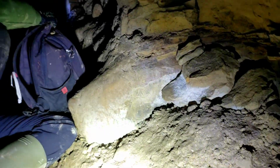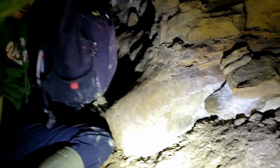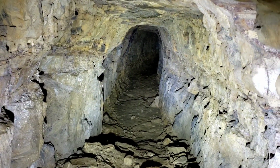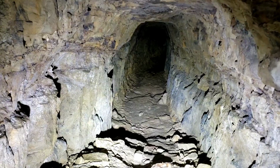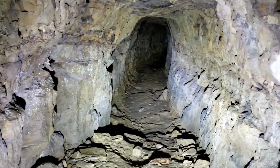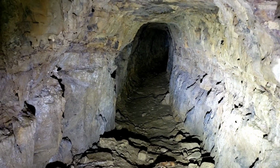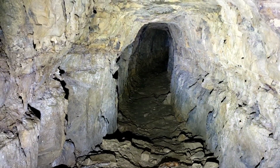Everyone in? Nice work. But do you see how small the level is? Wow. It's a tiny little level. I mean, we're still standing on the rubble here, so that's why it's so small. Once we're there, we might be able to stand up. But I like this. This is quite narrow. This is like the older workings.